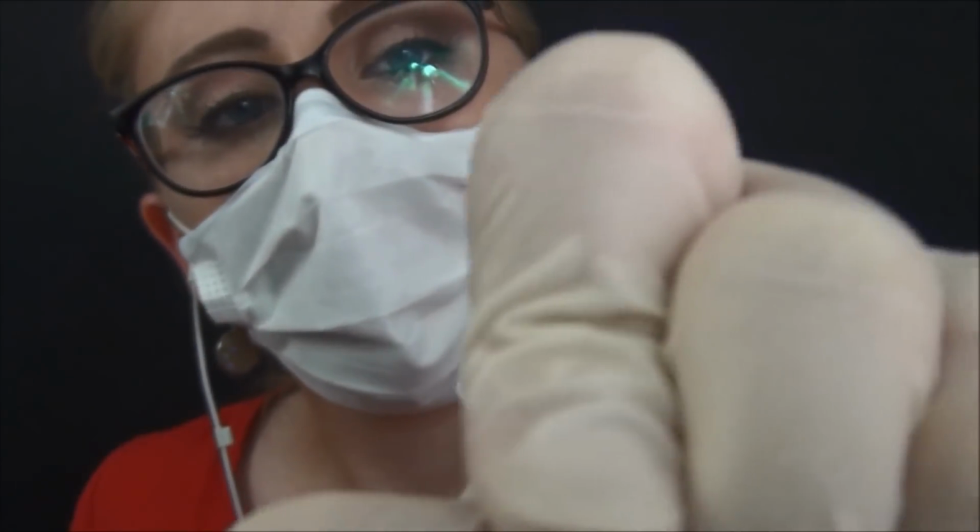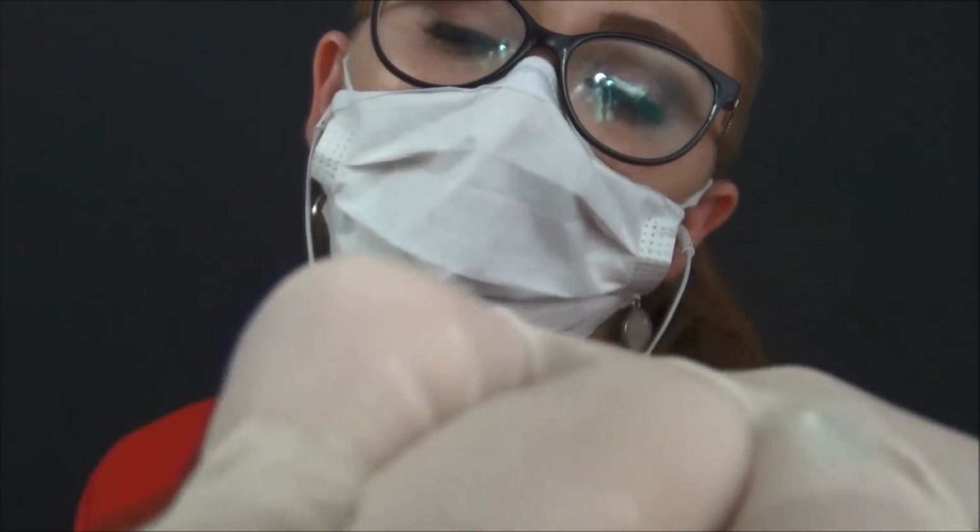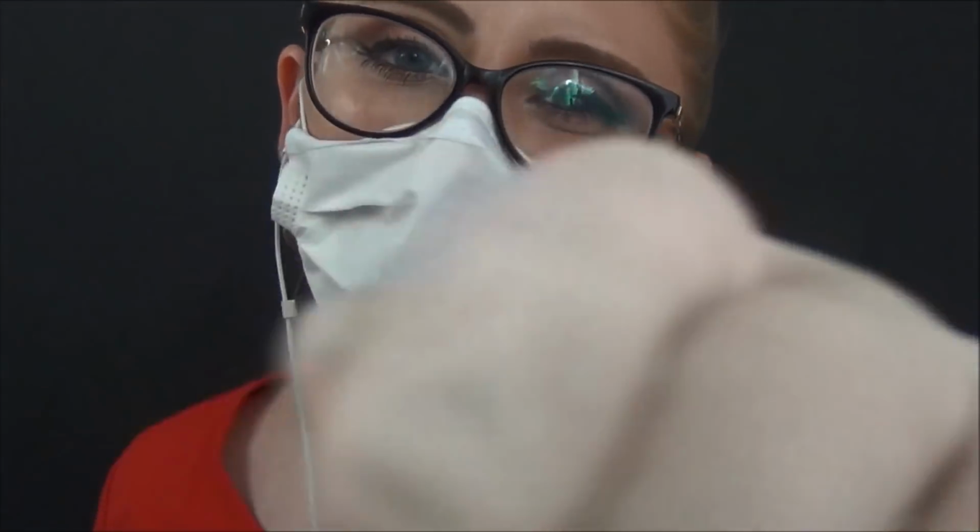Okay. First thing I'm going to do is apply some Vaseline to your lips. So, can I just have you close your lips just lightly? Okay. Alright. This is just going to create a barrier between your lips and any potential product. It takes so much longer to prep for this than it really takes. It only takes a couple of minutes.